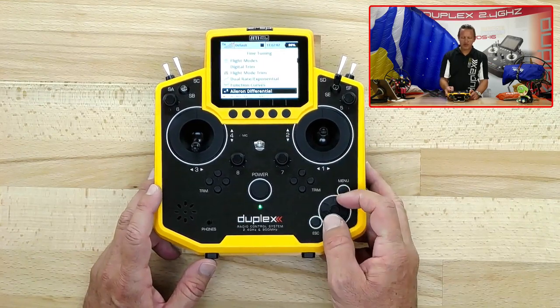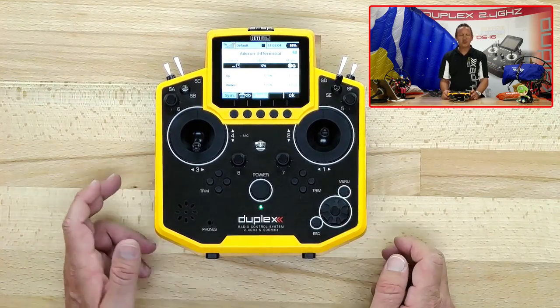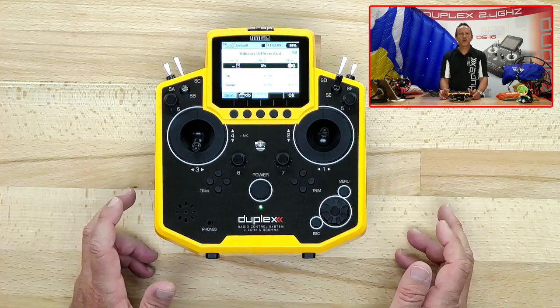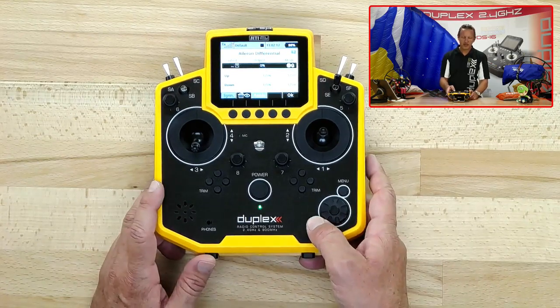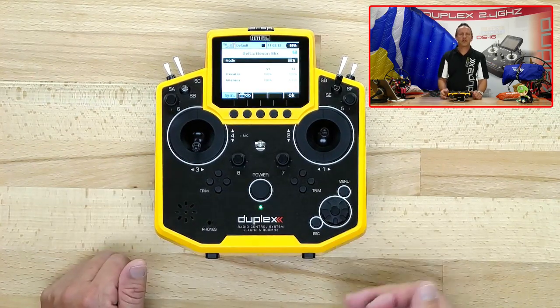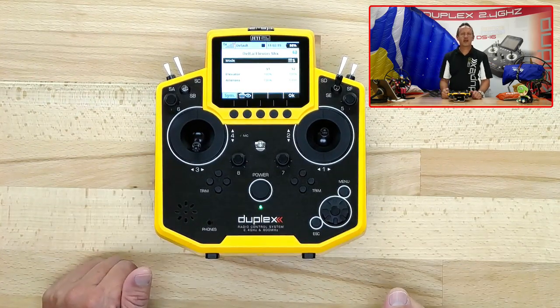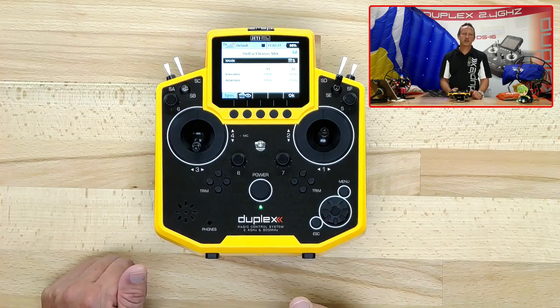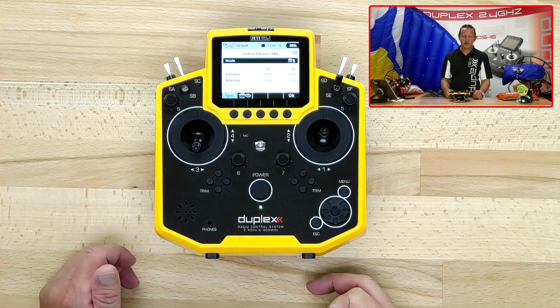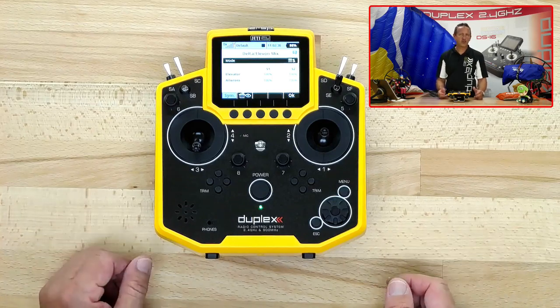Next screen I want to talk about is going to be our differential. I set it up for 125 on both sides so that we can get all the over travel we want for our aileron function. And our delta elevon mix, make sure that you've set this. It defaults to 50% in either direction. You want to make sure that you set your delta elevon mixing to 100% on both elevators, 100% on both sides on the rudder. That way you're getting full movement both on the ailerons and on the elevator, which is going to be your braking.